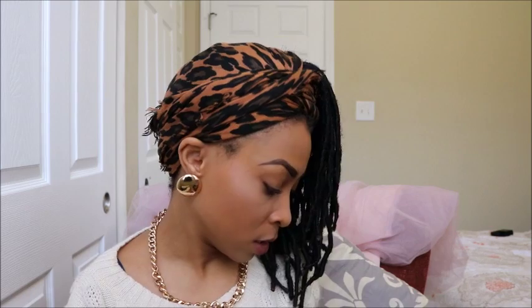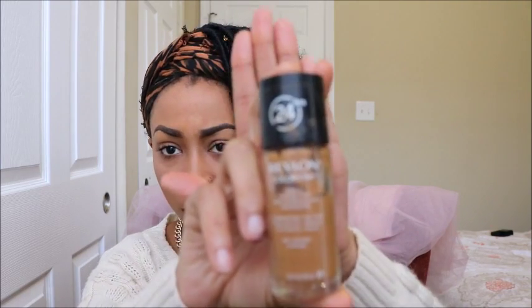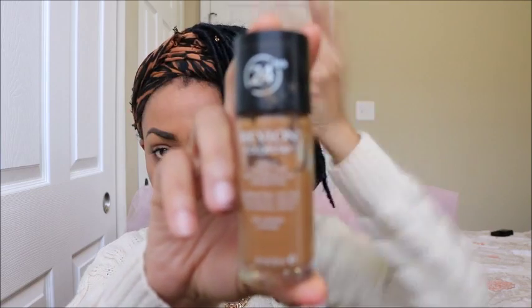However, this one, I hope you can see it. I don't know what my hand is doing. It's not working. Anyway, this is Revlon Color Stay in the color Caramel.